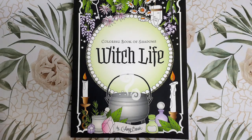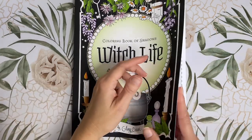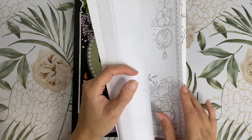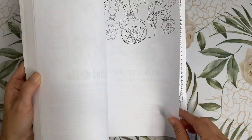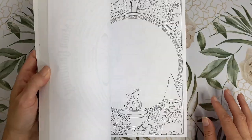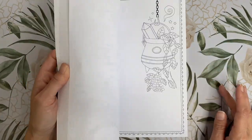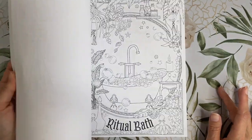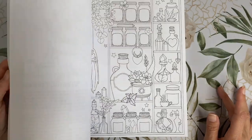Next is A Colouring Book of Shadows, A Witch Life by Amy Cesari. I actually love this book and I've not long got it, so I haven't coloured in it yet, but I'm dying to. It's basically a bit of a spell book with lots of colouring pages. It is thin paper, so possibly not the best with watercolours. But a really cool book.